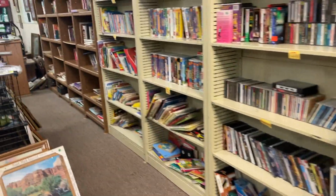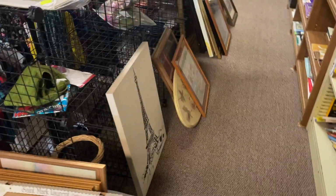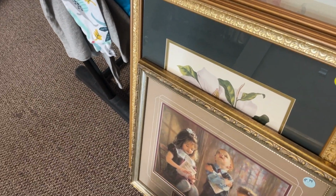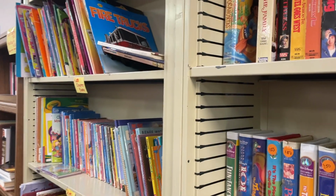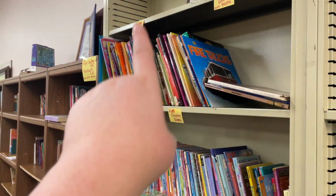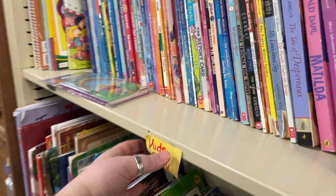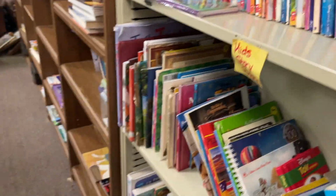Got some media here. We'll have to check out the art. That's cute. And I see books, movies. See how everything is labeled. They take really good care to put things in and organize them.